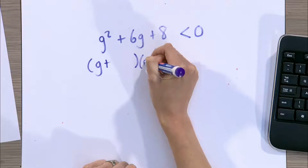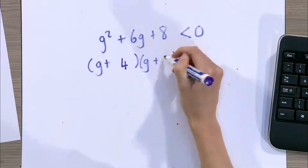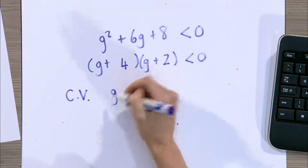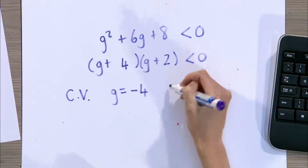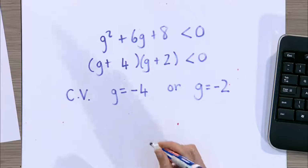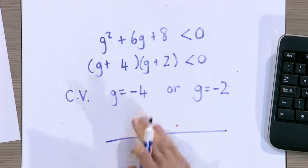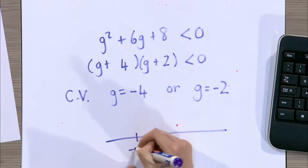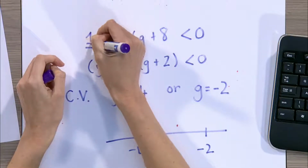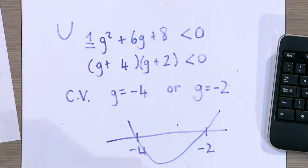It's going to be plus and plus, and factors of 8 that add up to 6 give us 4 and 2. Now this time we remember we're looking for critical values or roots. Set each factor equal to 0. Then the next part that we learned was about the number line. We put our smaller number on the left, which is actually -4, smaller than -2. We look at our coefficient. Is it positive or negative? It's still 1, so it's a happy parabola. Put that there.